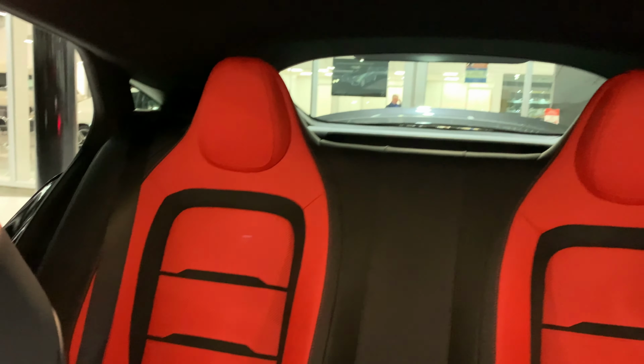The entire upper dash is also leather wrapped. Here you have the AMG Performance steering wheel right here, which is flat bottom. Also has the AMG badging right here. AMG drive unit is provided for right here with these knobs.